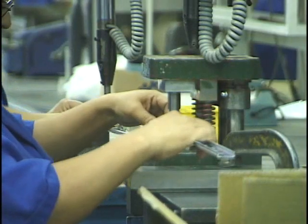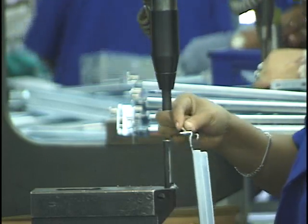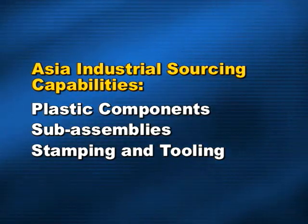Our sourcing capabilities have been able to allow us to put together a vendor base to support those manufacturing operations, such as plastic components, sub-assemblies, stamping, tooling, etc., so that within mainland China and within Asia itself, we're actually fully sustained in order to support all those manufacturing operations that we have.